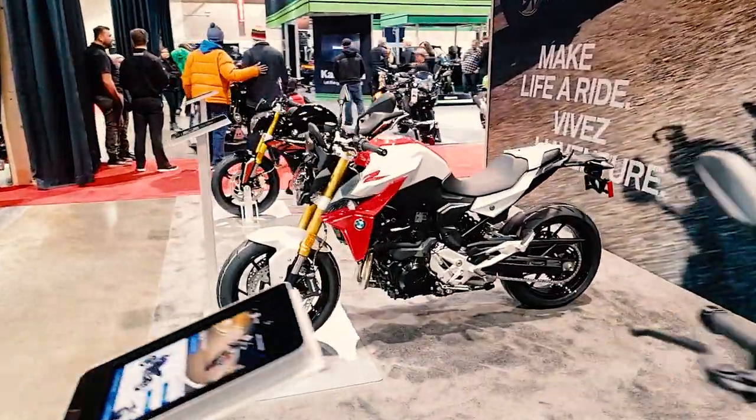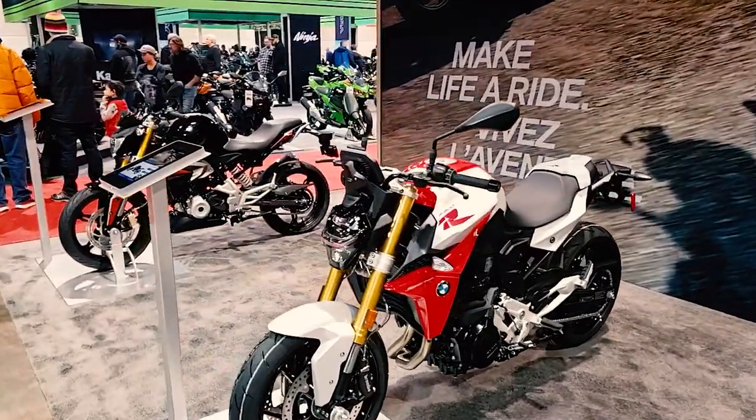Motorcycle to compete in the 2009 Superbike World Championship.